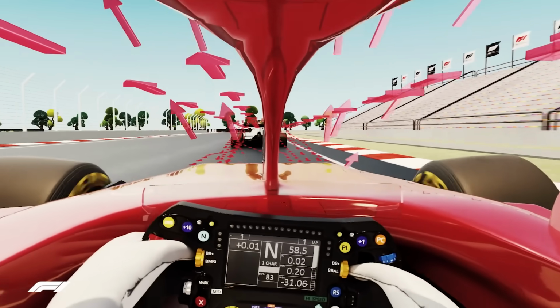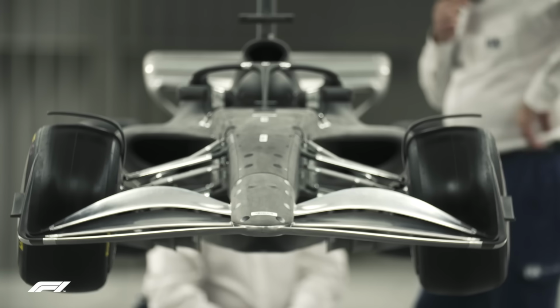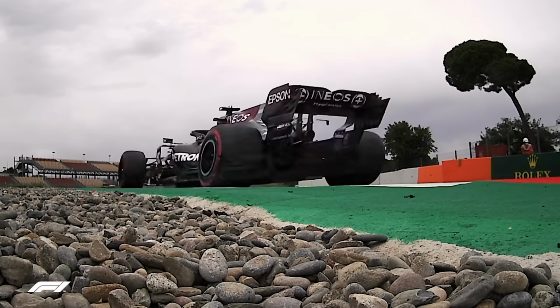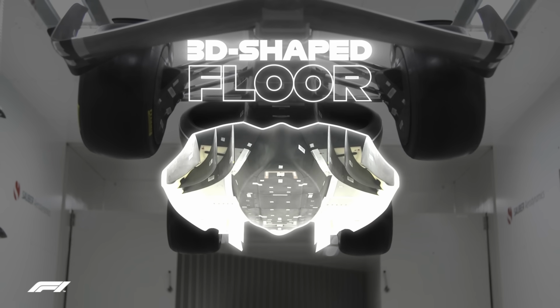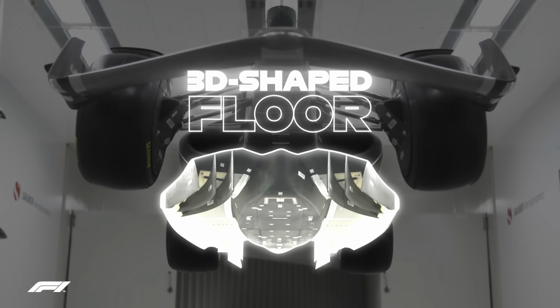On the 2022 car, the front wing and nose concept have been completely rethought to help combat this problem, while the revised rear wing design features rolled tips to push the air higher as it comes off the back of the car, allowing the chasing cars to stay closer through corners. And a new 3D-shaped floor generates much more efficient underfloor downforce without disrupting the airflow behind.